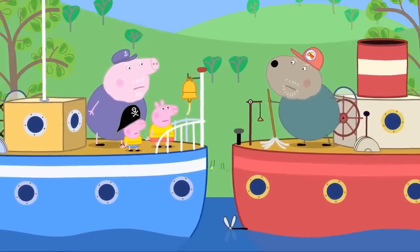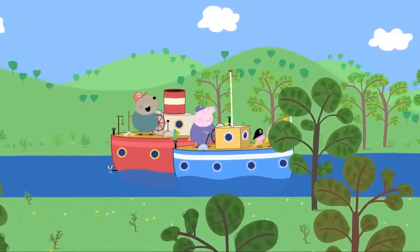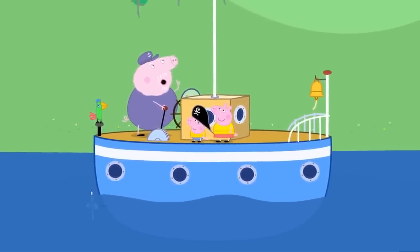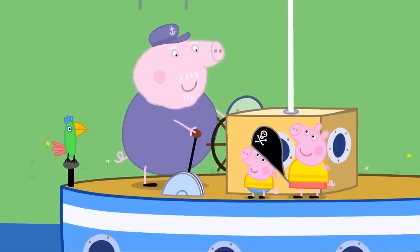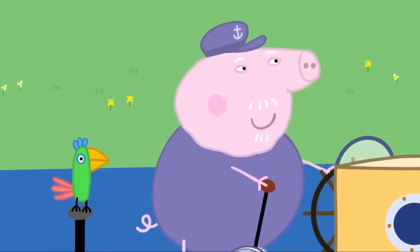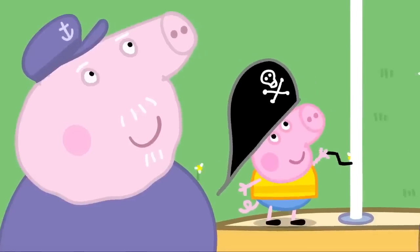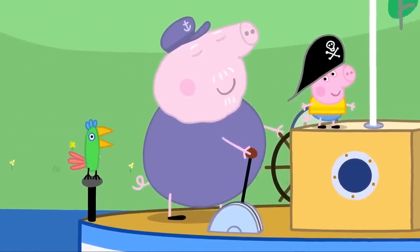Grandad Dog is Grandpa Pig's very best friend. Full steam ahead. Goodbye. I am the captain of this boat, and when the captain tells you to do something, you must do it. Aye, aye, captain. Polly Parrot copies everything that is said. George, raise the flag. Peppa, ring the bell.